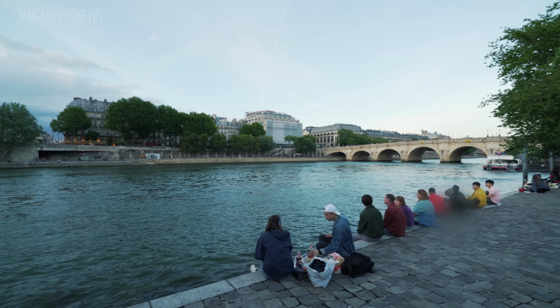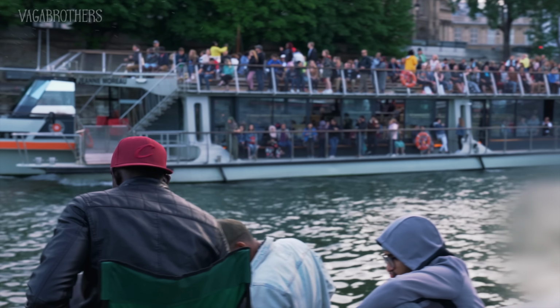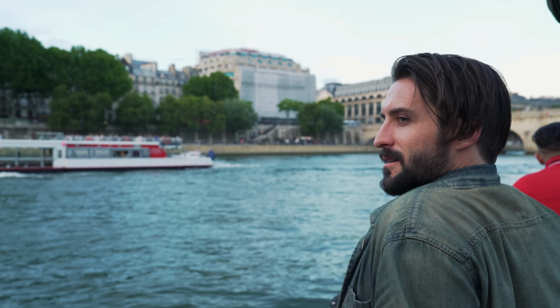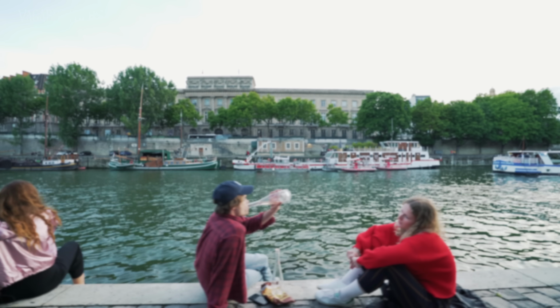Let's start things off in the first arrondissement, the heart of Paris, with one of the more typical French experiences possible, a picnic. Bring some friends, some food, some good wine, and sit down with a view of all the city on an island in the heart of the Seine. And remember, it's a picnic, not a party, so be respectful.